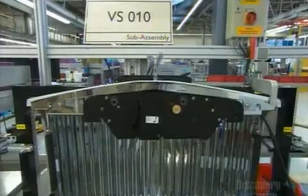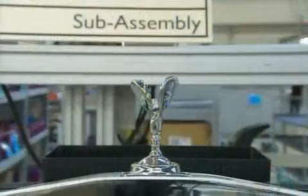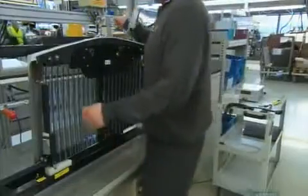With the mascot in proud position, they're ready to assemble the mechanics of the Rolls. So stay tuned.